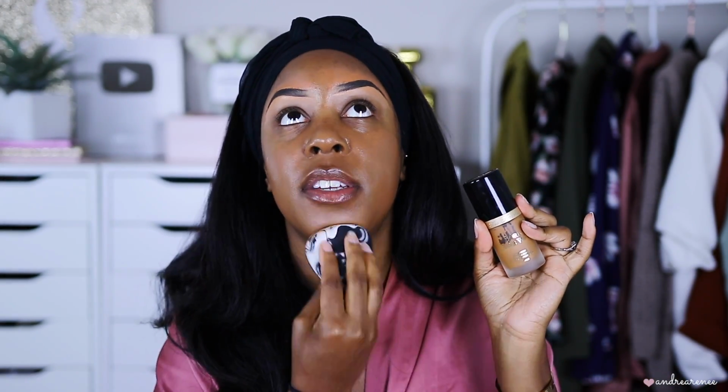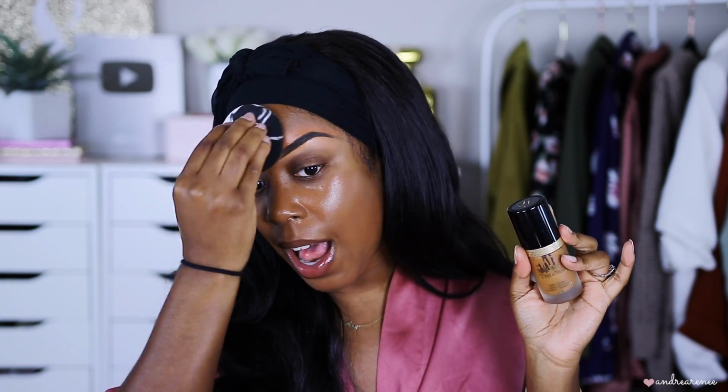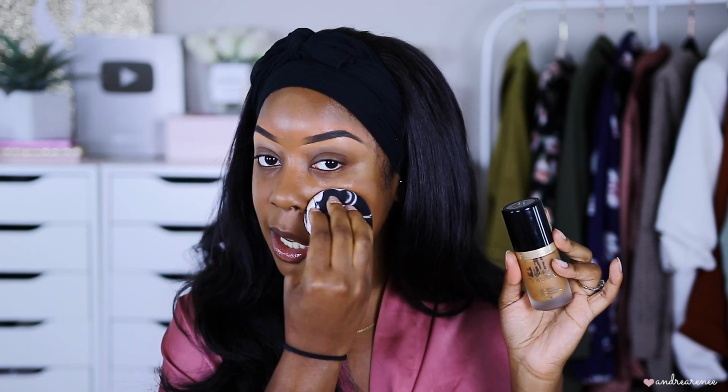My next top Sephora favorite foundation is this one by Too Faced. I feel like I've mentioned this one in all of my Sephora favorites videos, but I honestly can't get enough of this foundation. It's one of those foundations that gives you that your skin but better look, but it also gives you a nice coverage, if that makes sense. Look how this looks. Like, look at that.